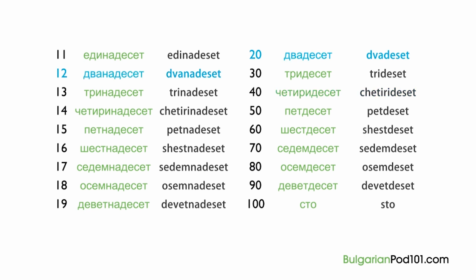12 and 20 are also similar. We don't say the basic number 2, dve, but dva, which is its masculine form. So 12 is dvanadeset, and 20 is dvadeset. The same thing happens to the number 11. Instead of the basic number 1, edno, we say the masculine form edin, and we have единадесет.